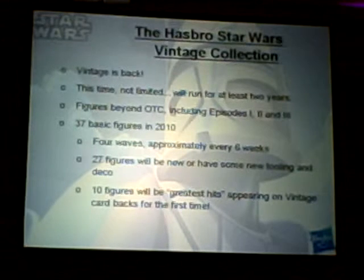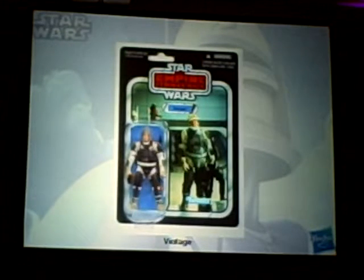What makes this version of Vintage different than the previous ones is, for the first time, we're going beyond the original trilogy, and we're celebrating all 6 films. So Wave 2 is actually the Revenge of the Sith wave. And if you haven't seen how Revenge of the Sith characters look on Vintage cards, come on down, talk to Dave Reeves here, because he's pulled those images that make Grievous and Commander Cody look like they've always belonged in the collection. So it's a seamless merge with the original trilogy collection of Vintage. It's just absolutely perfect.